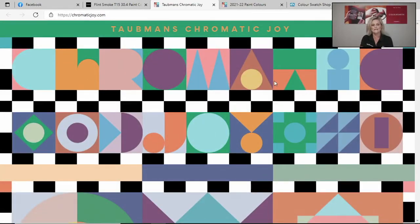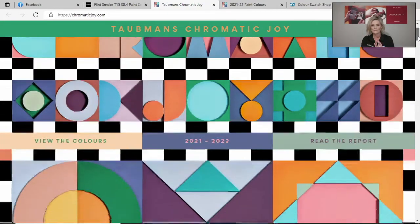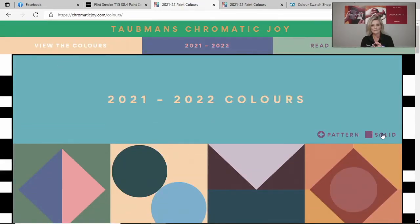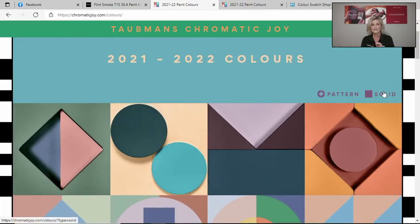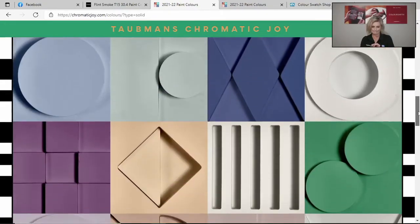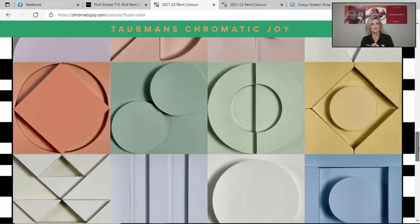And here it is, Chromatic Joy. So you can navigate yourself through here. You can view the colours, and you can view them in the patterns, as you can see there. Or if you're wanting to, you can actually hit solid, and we can go down and have a look at all the colours. Amazing. An amazing collection of colours.